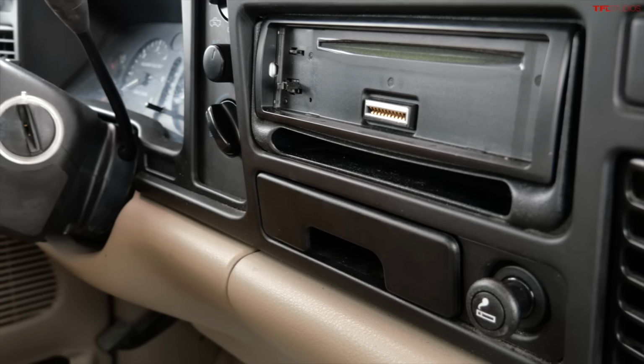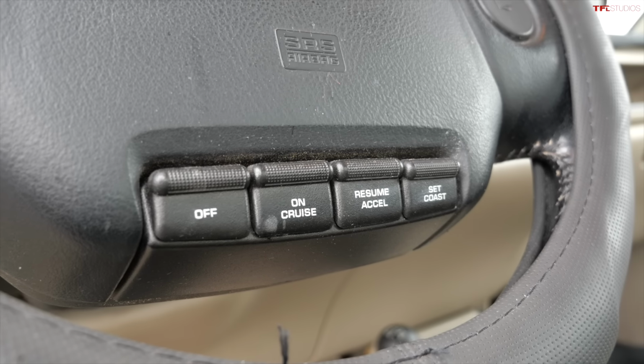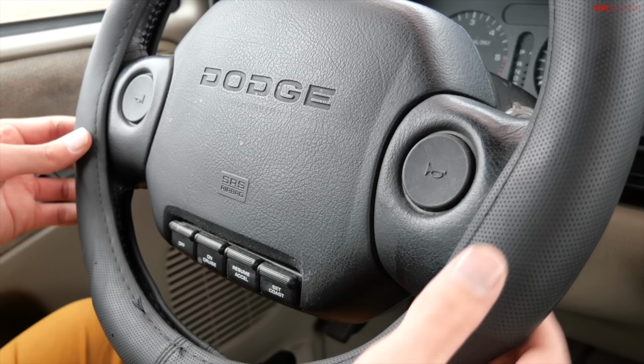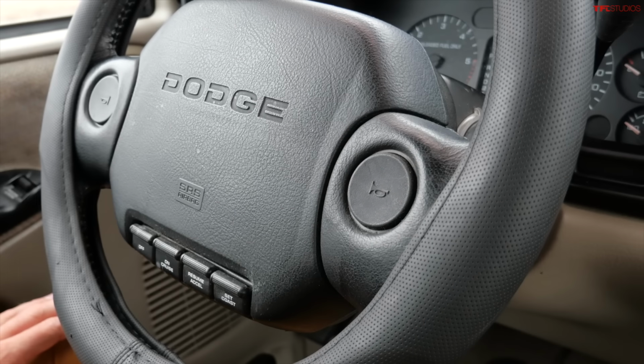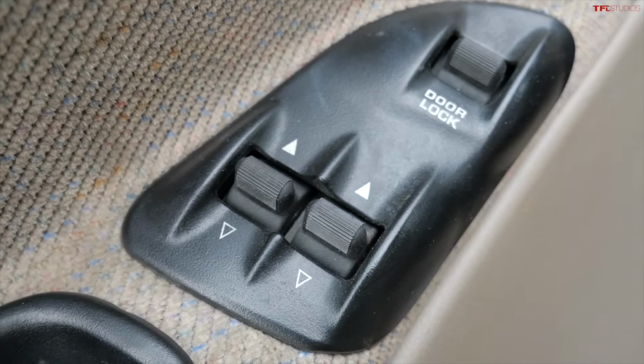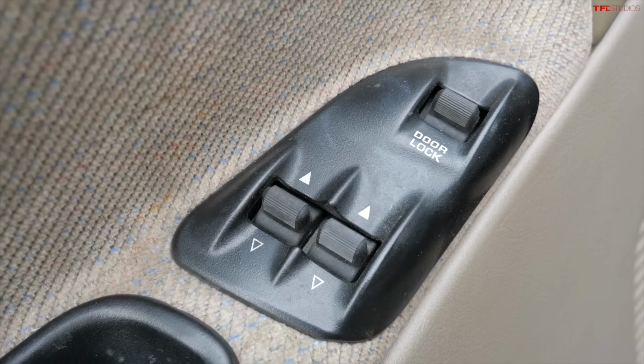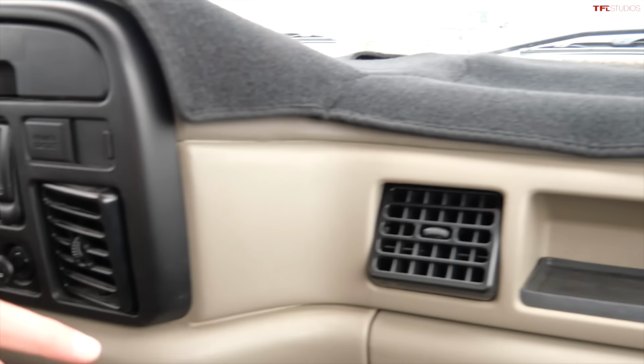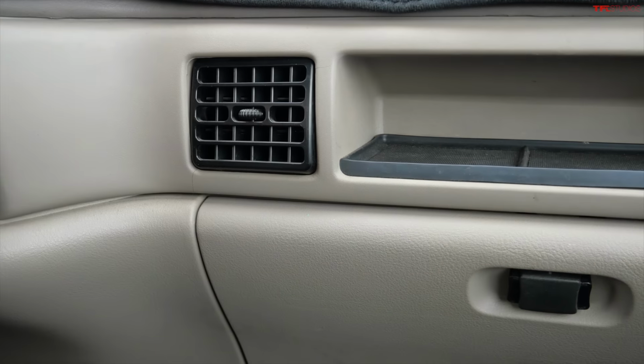But the steering wheel design, right? Steering wheel mounted cruise control down here. You got horn buttons. Give those a honk, they work great. Pretty attractive looking steering wheel. On the door, power door locks, power windows, and then up here is going to be your power mirror control. And then on the passenger side, no airbag on this 95 model, but you get air vents and a little bit of a storage cubby.